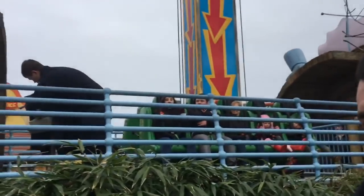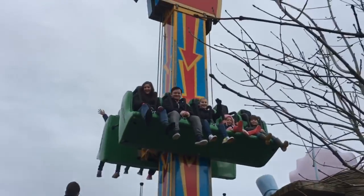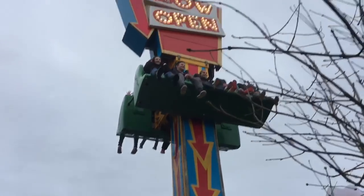Now, are they around the other side? Lou and Charlotte are going to hate me for that. And Sean have gone on Krusty Krab. So I'm going to try and stand up here and get some footage of this. Sean! I can't believe they've actually gone on this ride.